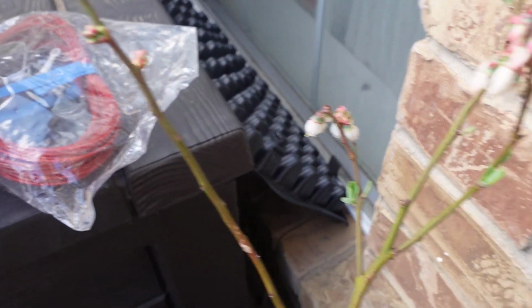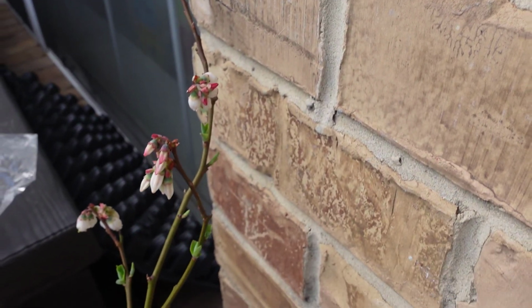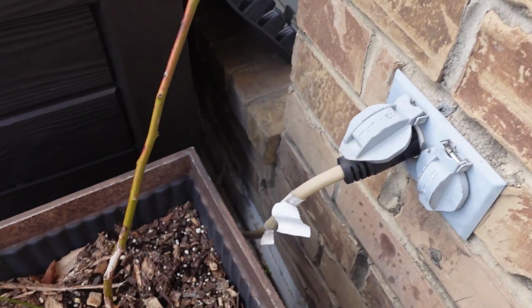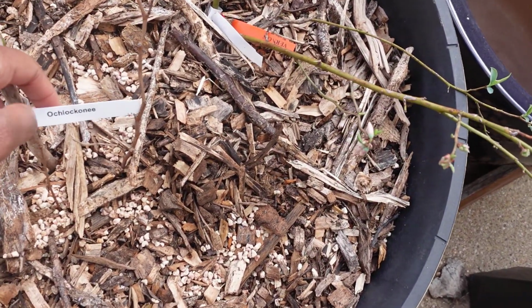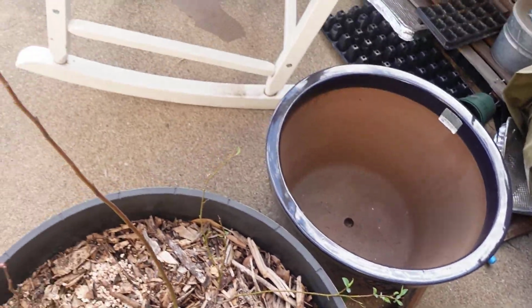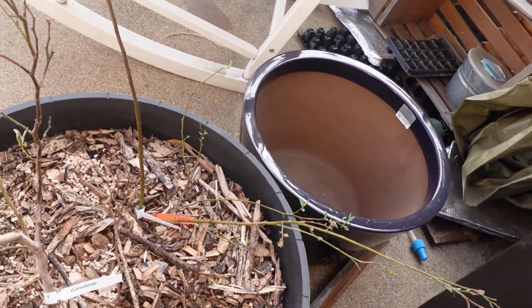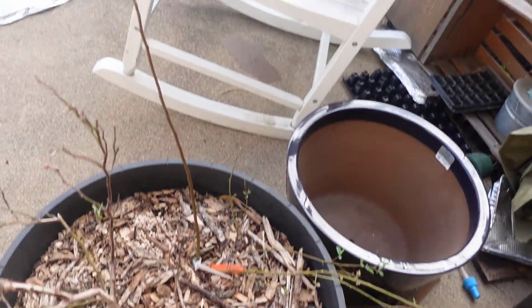And so I purchased these. This is a Titan plant, and this is supposed to produce blueberries that are like a quarter size in diameter. So I'm really excited about these. These two, here are the names of them. I can't pronounce it. This one is a Vernon. And I put those two in the same planter just because they were pretty small, so I figured they'd be okay together in this large planter.